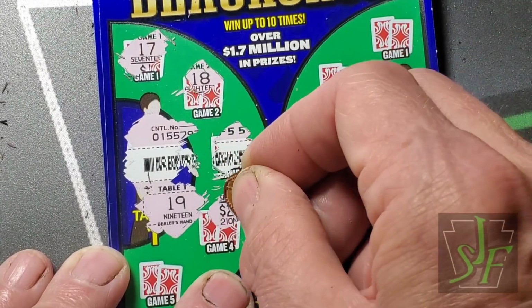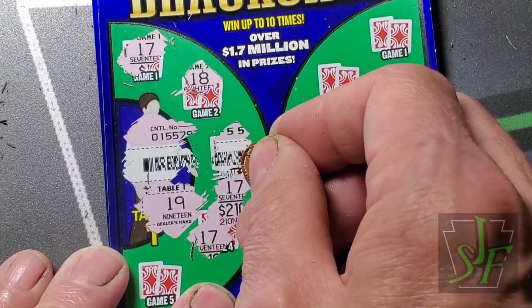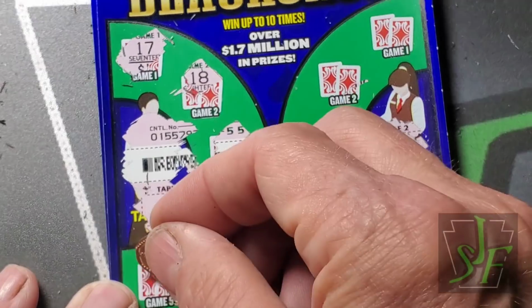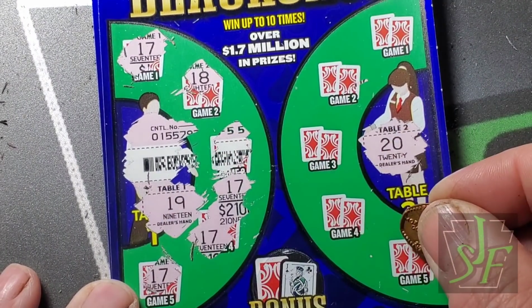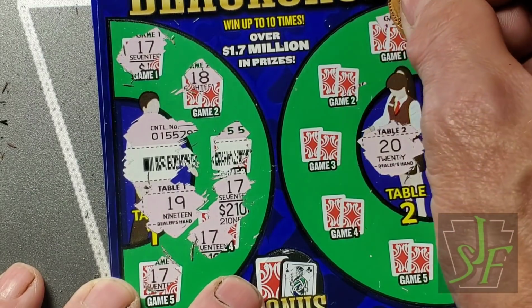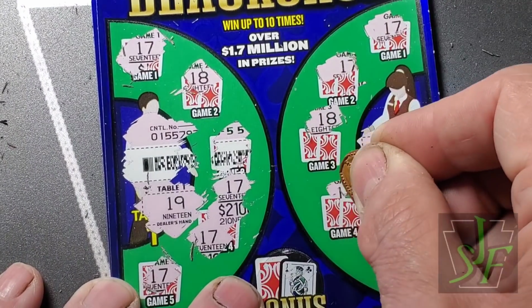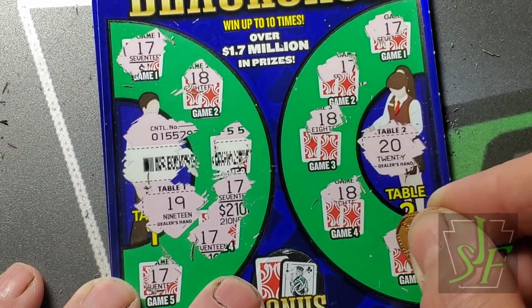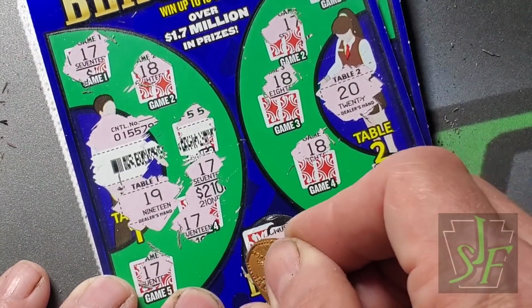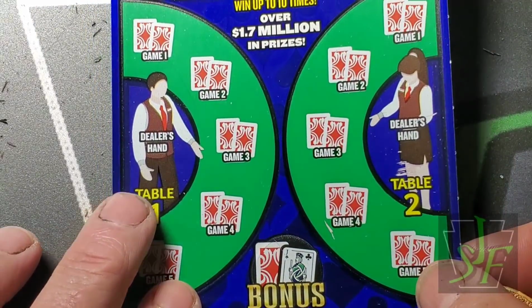Well, okay. Way down there. 17 there. Having trouble finding my spots. So I've never played it before. You don't know. Three 17s. Four 17s and an 18 do not beat a 19. Now we gotta beat 20. We're gonna need blackjack. That's gonna be tough. And the bonus. Maybe next time. Okay, maybe. We got a next time on this one anyway.